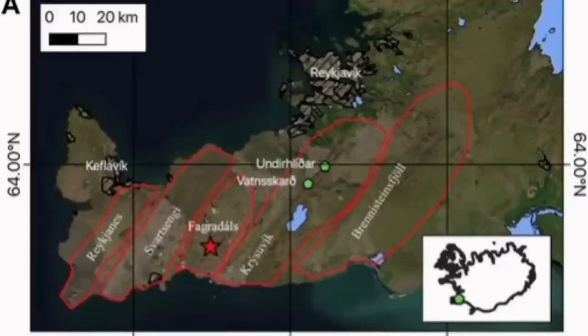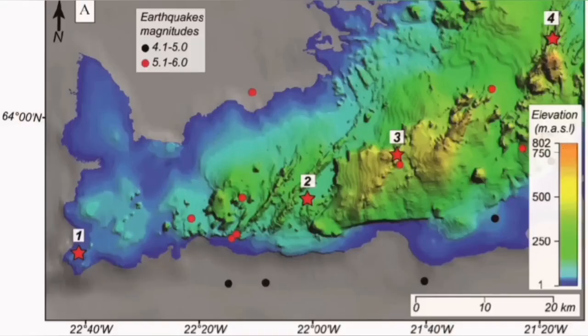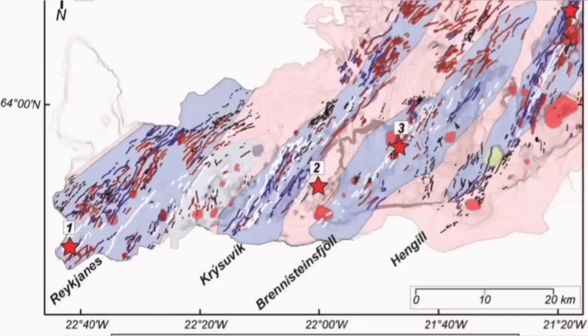Krýsuvík volcanic system is actually the volcanic system which is taking all these movements, accommodating them through it, and has to transfer it to somewhere else. Transferment in that sense means opening up. And by opening up, it creates volcanism. It has done it in the past. We have seen evidence for it all through this slanted line.